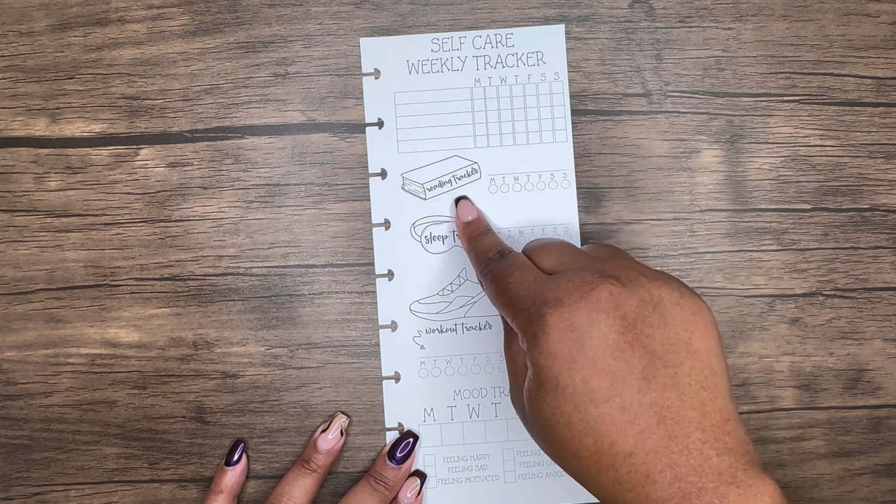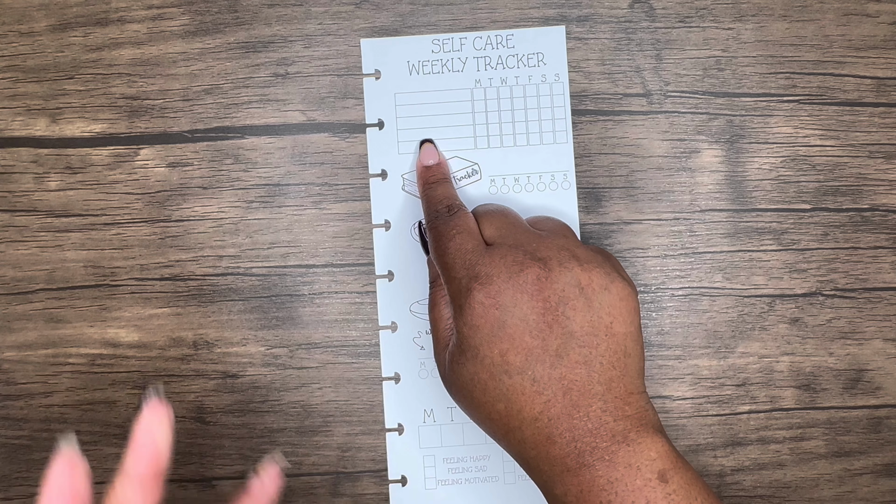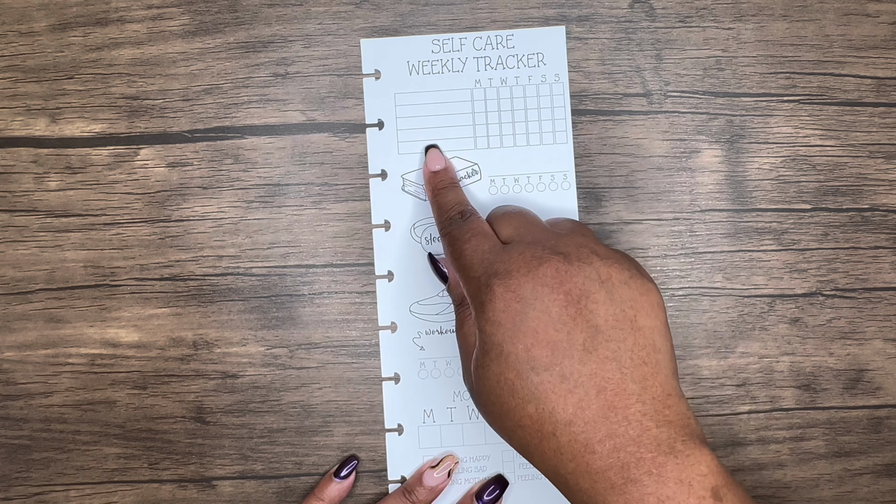So now we have the self-care weekly tracker. Here you can put different things, like exercise, take meds, reading. Well, reading's right here. You can do took meds. You can just put different things here. I'm running out of ideas that you can track. You can put meal planning.